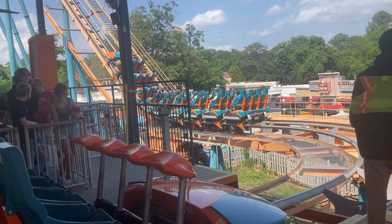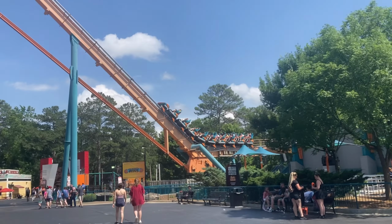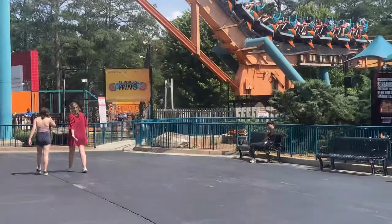So I just got off Goliath and the train after us stalled on the lift hill. So I got on and had a good time. Here's another view of the stalled train on Goliath's lift hill. Yeah, you guys stuck. You guys stuck for real.